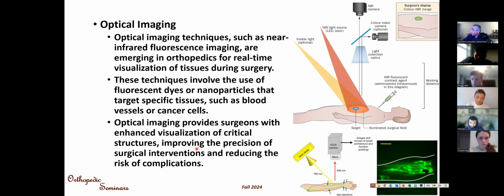And another new advancement in medicine is using the conventional optical imaging, the imaging with the cameras. In itself, it is not useful. It doesn't add anything to what we can see with our eyes.